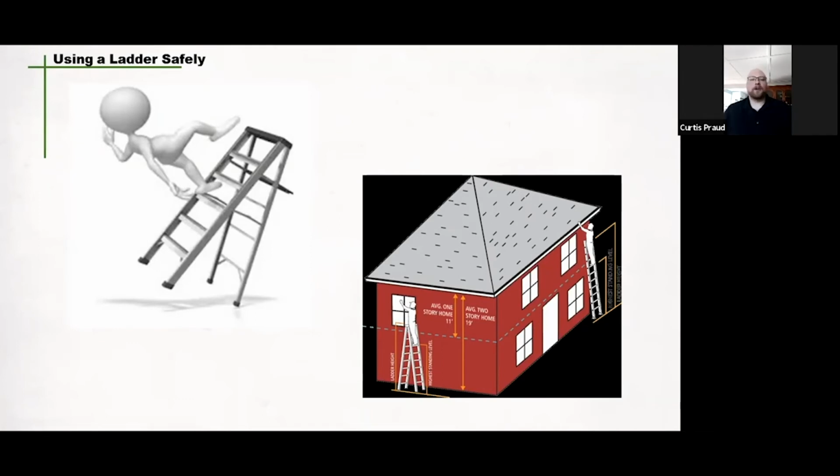With that, if you are using your hands for working, keep your torso in line with the ladder. If your belly button's touching the ladder and your hips are between you and that ladder, and you rest your hips on that ladder, your hips are now considered your third point of contact, giving you the ability to use your hands while working. But like I said, keep yourself within the parameters of your ladder.